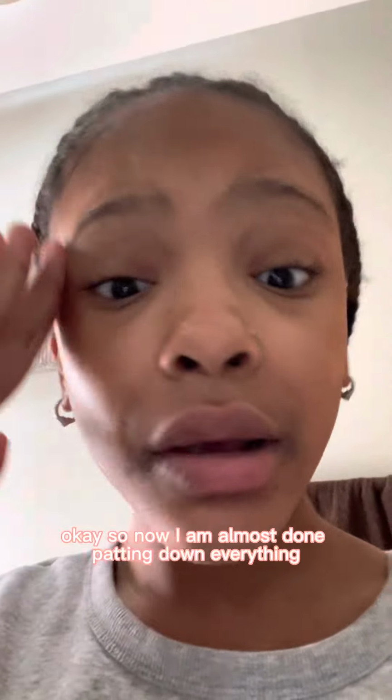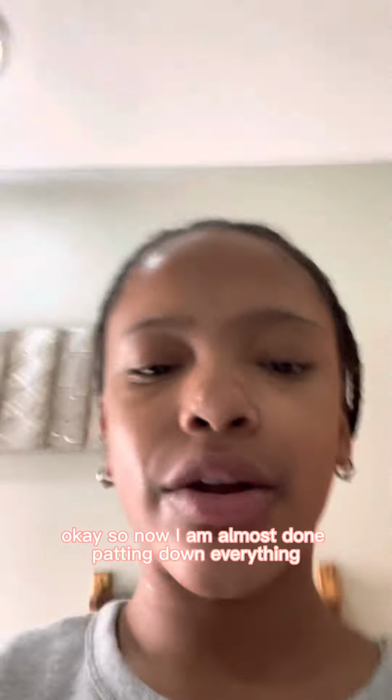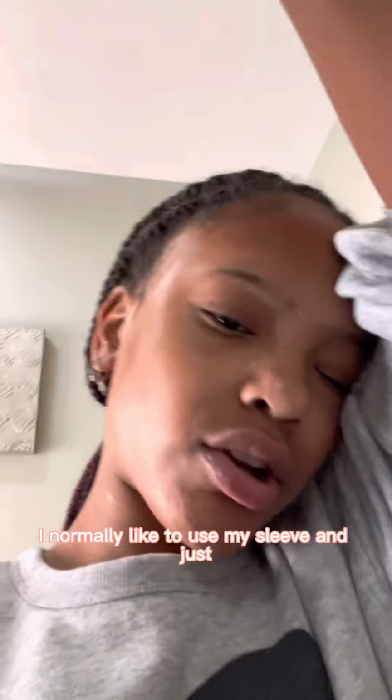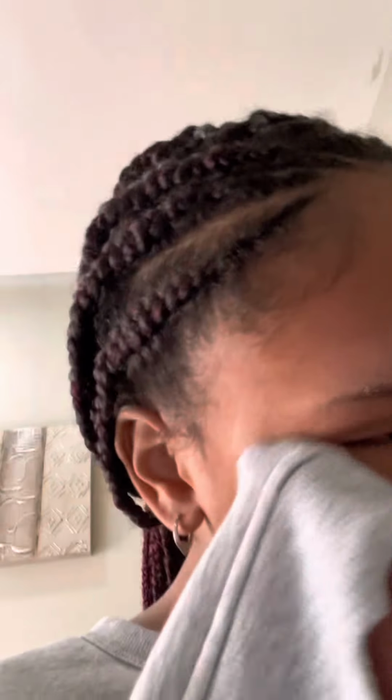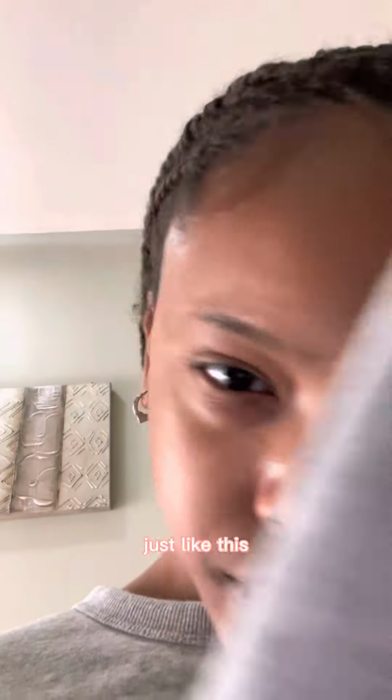Okay, so now I am almost done patting down everything. I normally like to use my sleeve and just... So if I have any extra oils on me, I can just, or I like to use some salt sometimes. Just like this.